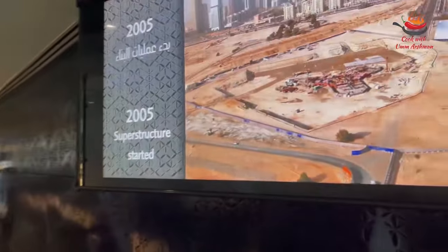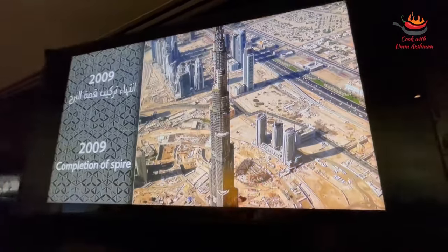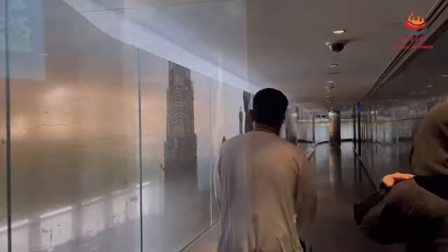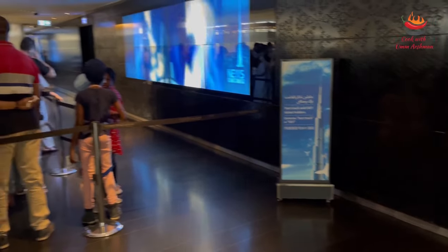While going to the elevator, they have put up some nice facts and information. The problems faced while building this tower, the challenges they had to face. Its work started in 2004 and it was ready by 2009. Only in 5 years, they erected the world's tallest man-made structure. And there are 24,000 windows in the Burj Khalifa in total, and it takes 3 months to clean them all. It's incredible.